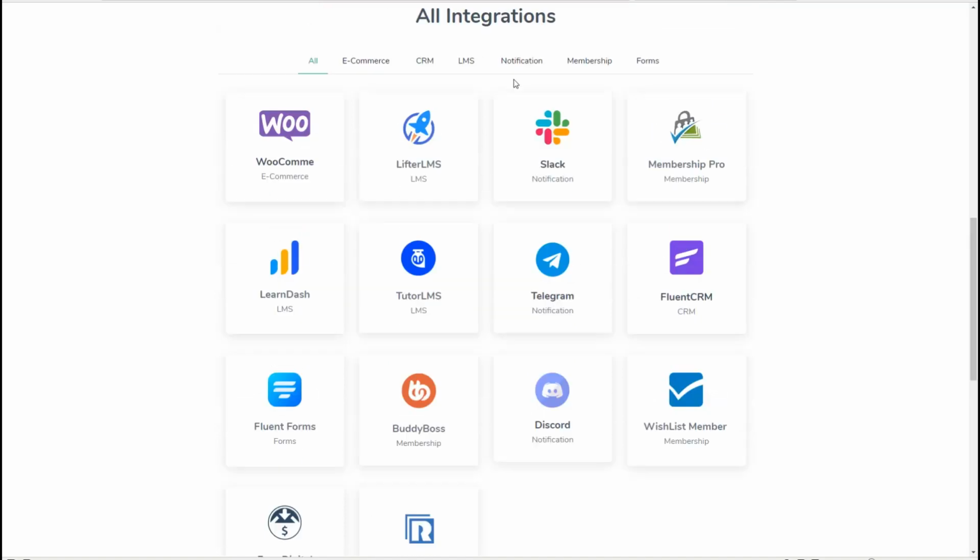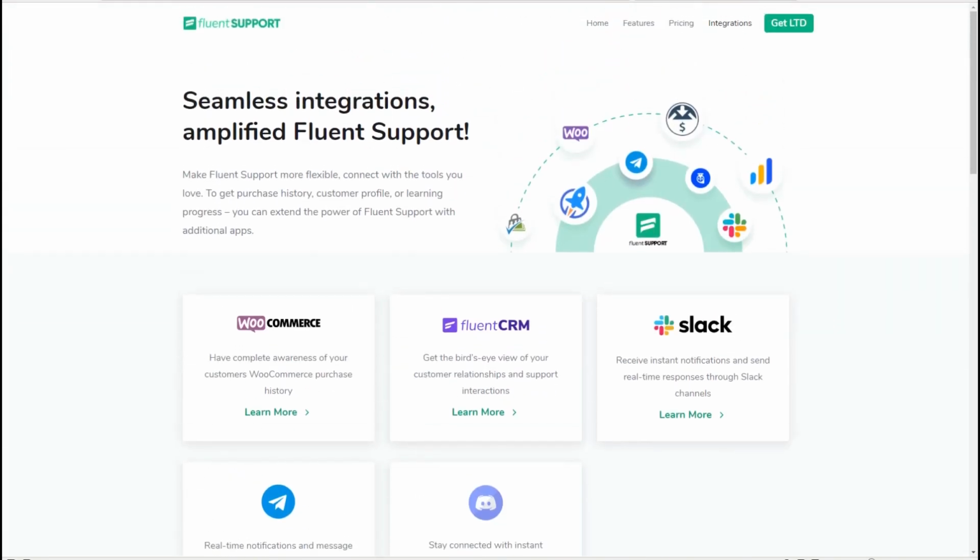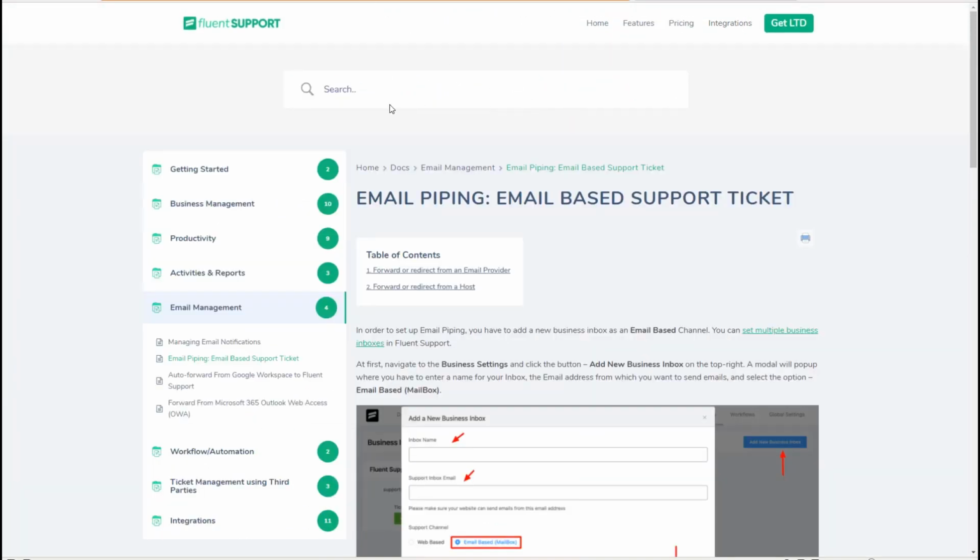Then the last thing I wanted to show you on the website is the help documentation. I don't see a link to it at the top. I got the documentation link from the bottom in the footer. Maybe they'll add that to the top of the page. And they have a pretty good knowledge base going.